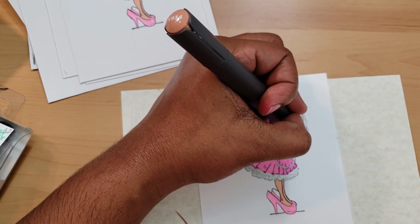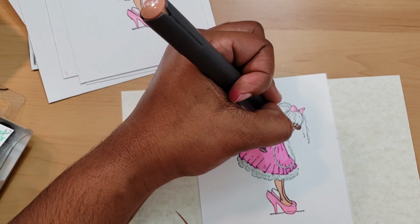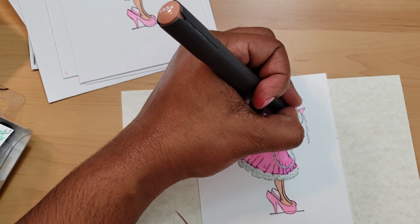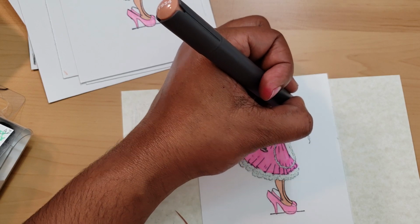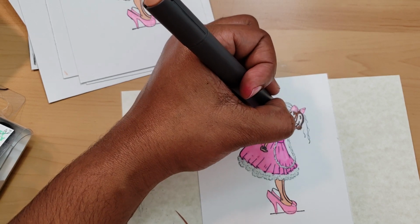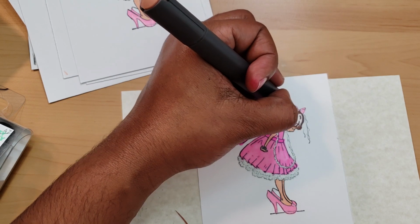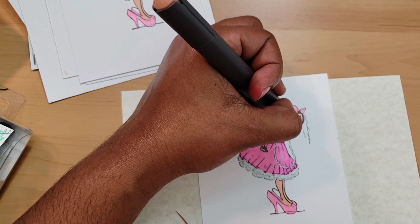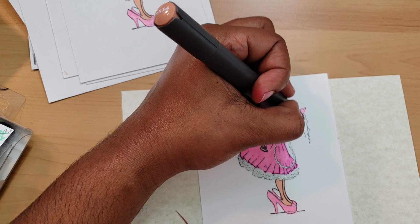I think the little roommate is awake. Yep. So I'm going to end this video after I color this little girl's hair. Good morning, son. And I will pick back up tomorrow. What does Tommy Lee Jones say? Mañana. So I will pick back up tomorrow. So I'm just going to leave this here.